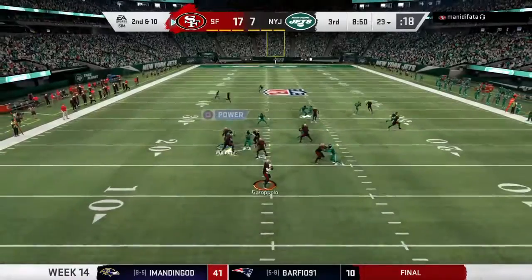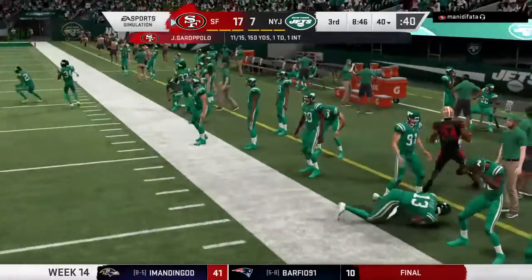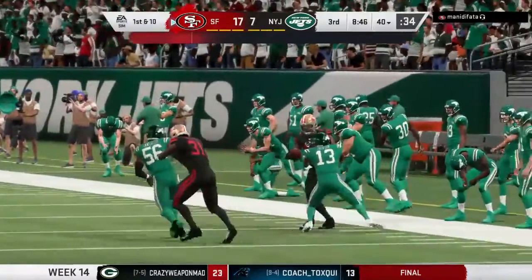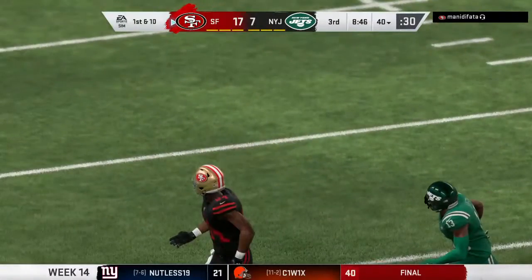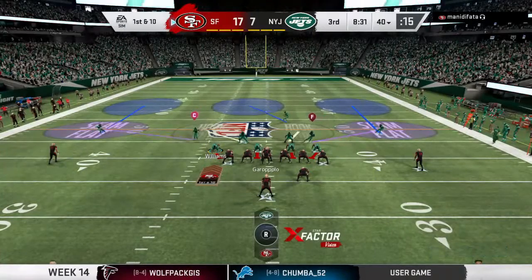To throw, it's Garoppolo. Oh, a battle for it here, and this will be caught. And he'll be out of bounds right at the 40. He'll get 17 on that one, and the Niners have a first down. 17 yards. First down, San Francisco. Here we go. Garoppolo now, 11 of 15 through the air. Here's first and 10.